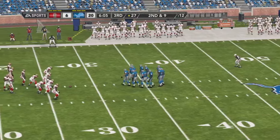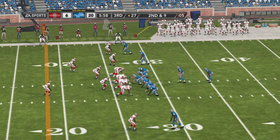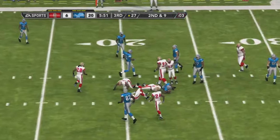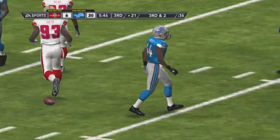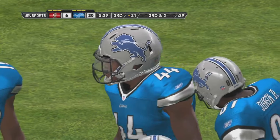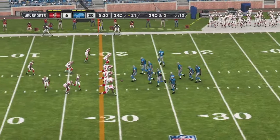They line up at the 27. He throws short. Manages to get about 6 that time. Third and short situation now. They'll need a couple of yards to convert.